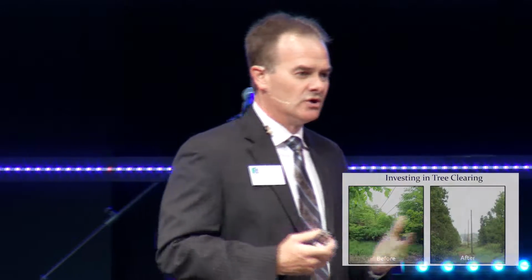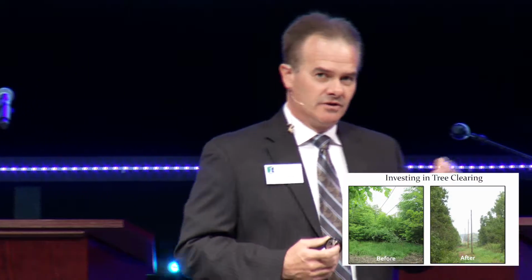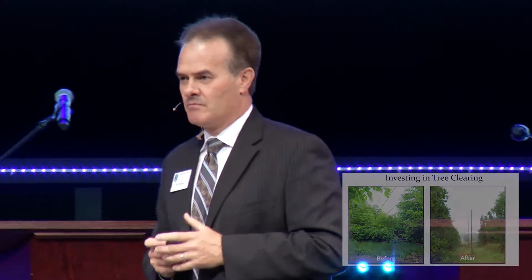We've also invested a tremendous amount in recent years in our tree clearing program, and what a difference that has made for us. This slide, I'd love to show it. It shows the before and after look of a power line. The before, of course, is not a reliable situation. We've done a lot of work to get around our system and clean those right-of-ways up, and you can see the impact that's made in that after picture.